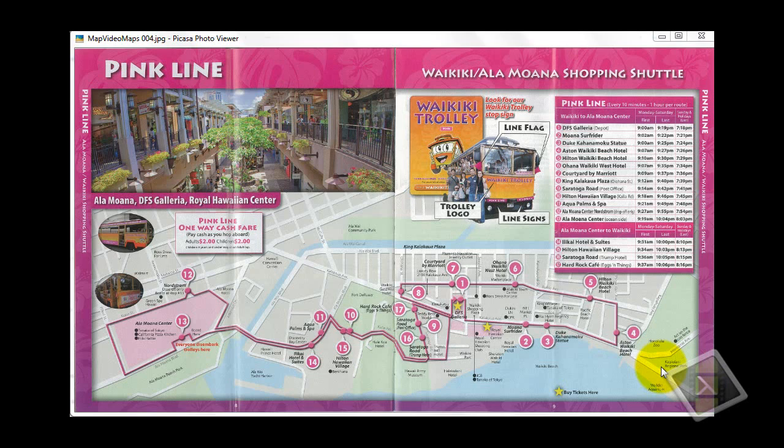How does it work? Okay, so there are different types of trolleys that go around. This video is going to focus on the one that's based on the color system. There are three colors: pink, green, and red. Some of you may see other trolleys driving around, like the one that looks like it has a whale.